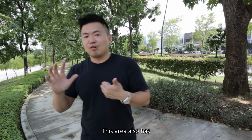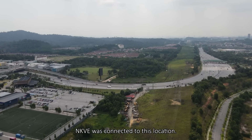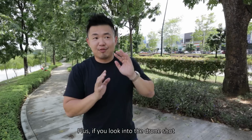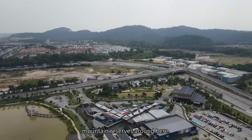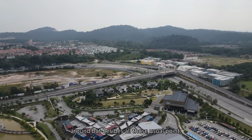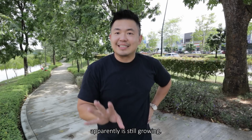That's great. This area also has existing commercial areas, and it all really boomed right after NKVE was connected to this location. Plus, if you look into the drone shot, there's also a lot of mountain reserves around here, so there's actually a lot of hiking spots around. But besides all those usual points, this location apparently is still growing.